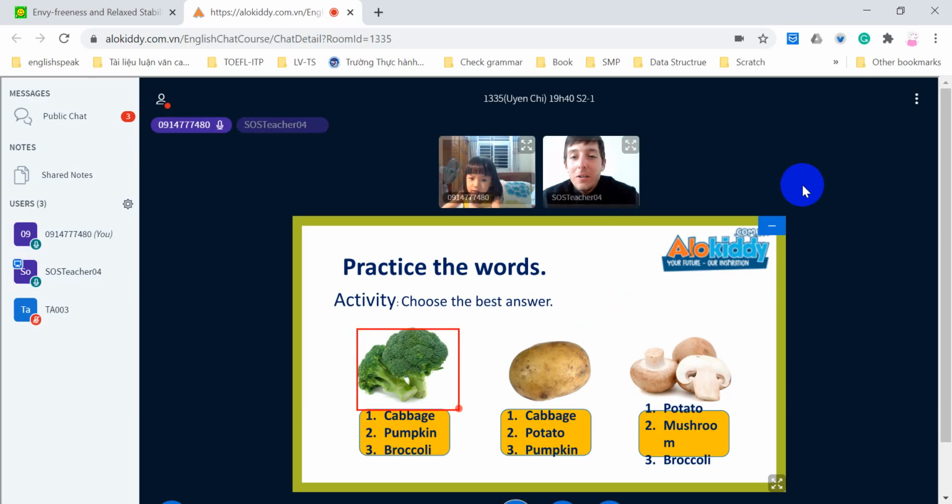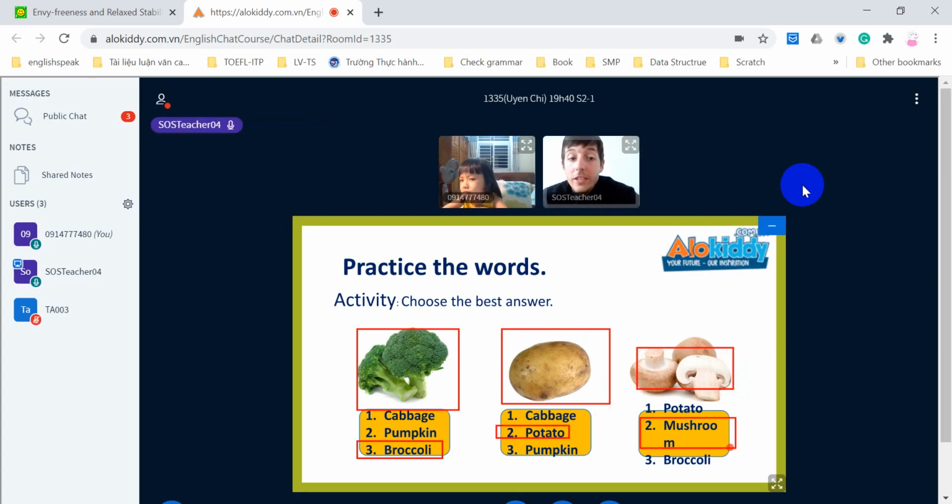Okay, so what? Broccoli number two? Potato. Potato number three. Mushroom. How often do you eat mushrooms? Never, rarely, sometimes, usually, often, or always? Tuesday, Monday, and on Sunday, do you eat mushrooms three times a week? And Saturday on the morning. Seven days a week? Yes. Seven days a week.